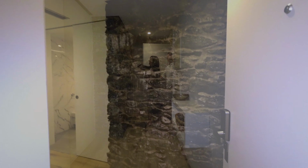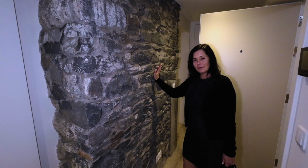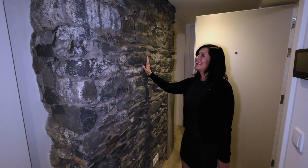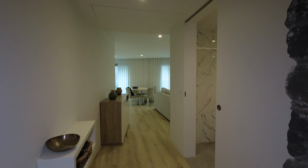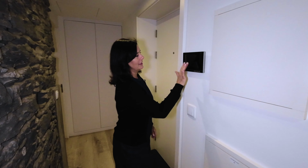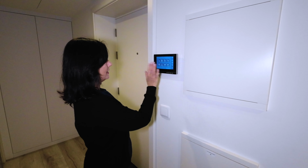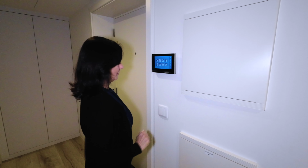Wow. The first thing you see is this beautiful stone wall. I love that feature. I remember it said some traditional mixed with modern, and to me this is bringing in the traditional, and I like that. It's very nice. This is really neat. You have an entire monitoring system, which is really nice, and intercom to let people in downstairs. So I like that feature right away.